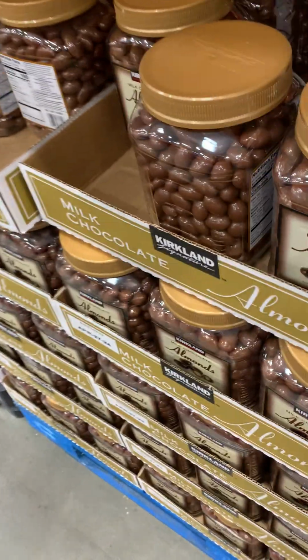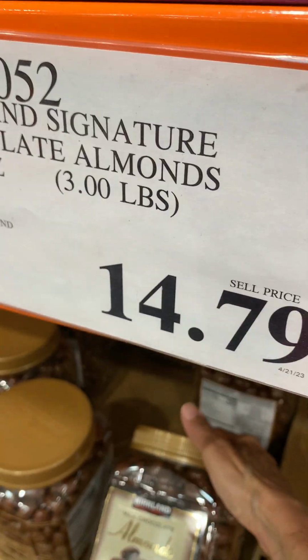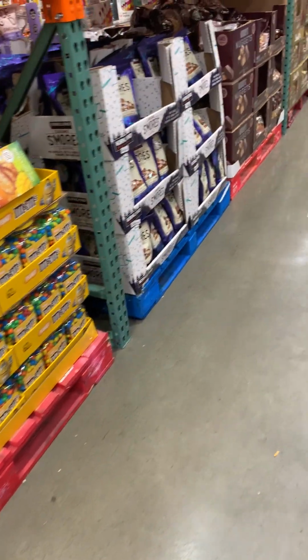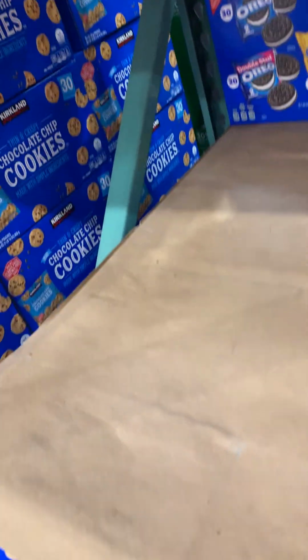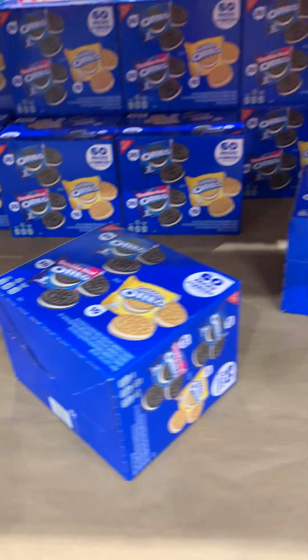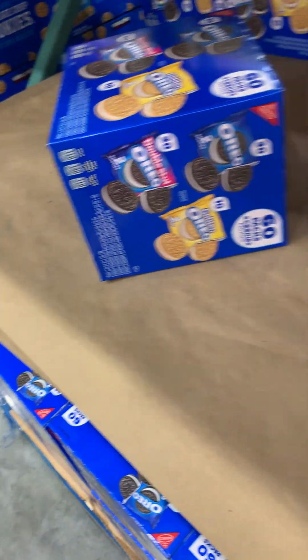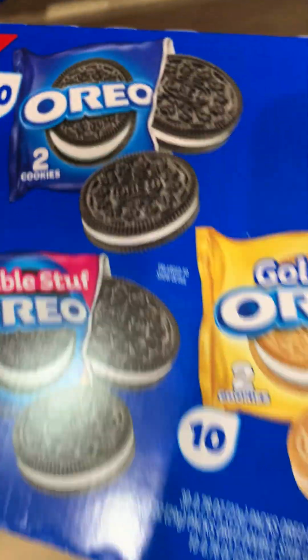Yeah, M&M's. Also, you can get the regular chocolate almond. It's $14.79. Also, all right, come on. Oh, look, you got the cookies if you want them. $13.99. Right here.